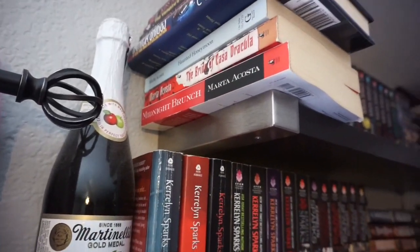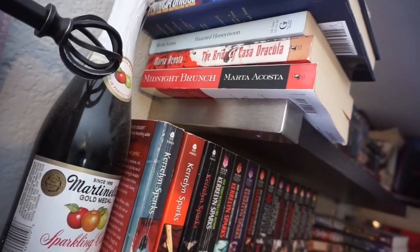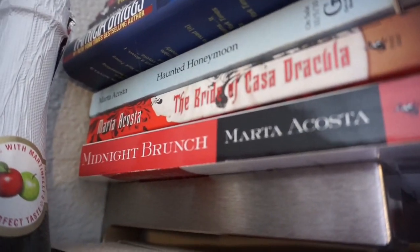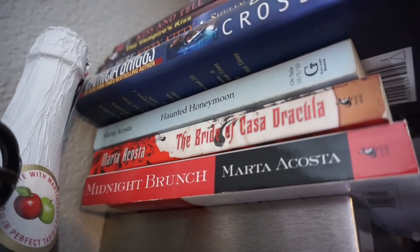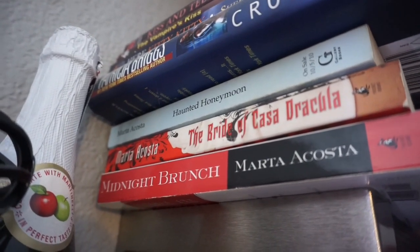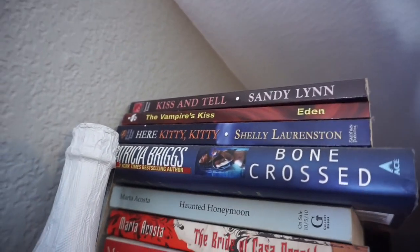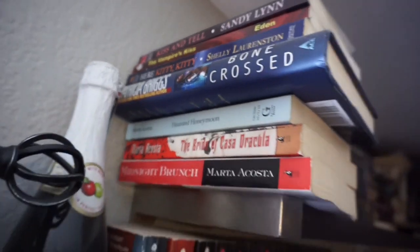In this corner, we just have a bunch of random stuff. So we have some Marta Acosta at the bottom. Those bottom three, if you actually open the blue one, that is her ARC of the third book in her series, Haunted Honeymoon. She sent that to me for a review, and she even signed it for me. Up top, we just have some random paranormal erotica books.